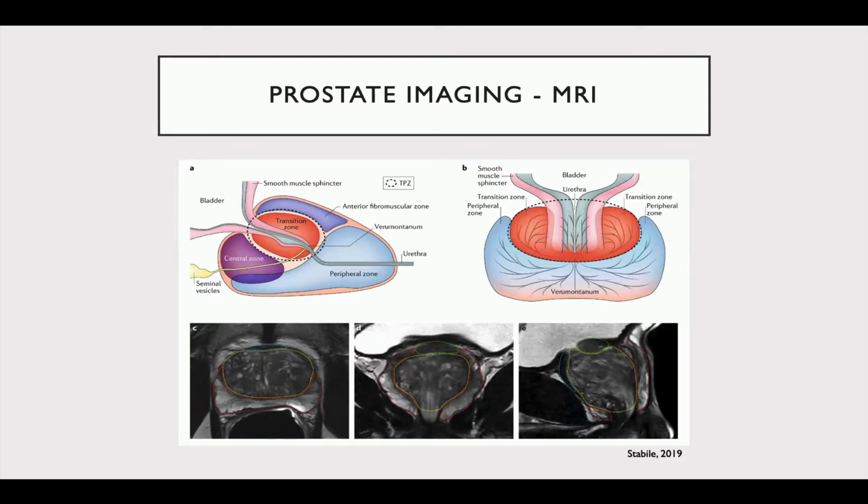Thankfully, over the last 10 years, multiparametric MRI has been shown to reduce misclassification of disease. Over this time, the goals in prostate cancer diagnosis have shifted from merely identifying cancer towards limiting detection to only clinically significant disease if it is present.